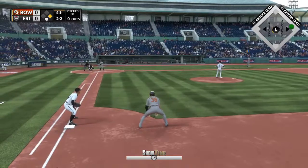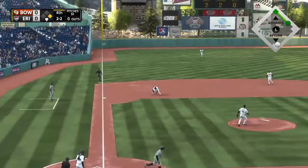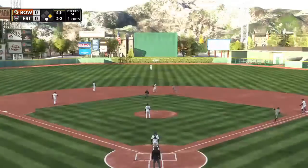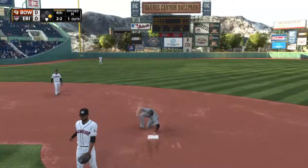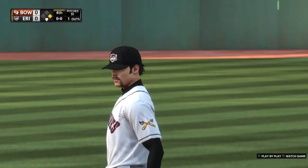Now batting, center fielder. Digging in for his second at-bat, Charles Sung. He'll look to bounce back after striking out his last time up. And a good effort as he's able to gather it in and make the play for the first out. But they won't get two.